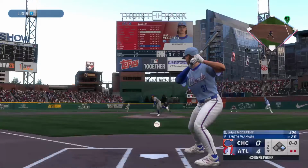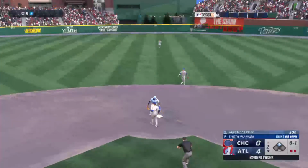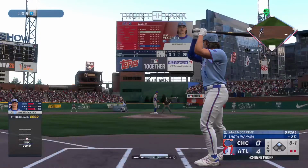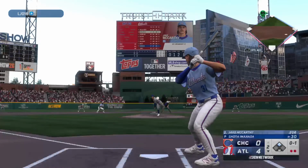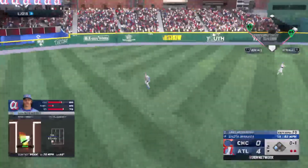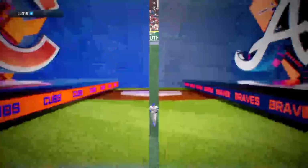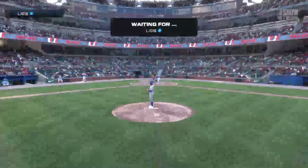Next to hit, Jake McCarthy. Safe! De La Cruz gets his first steal of the game. The 0-1. In the air, left field. Happ gets under it. And that's the inning. But 2 round trippers in this inning. The long ball was working. It's now a 4.